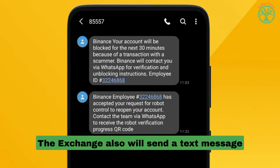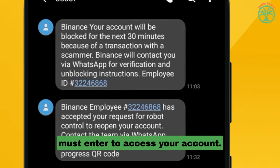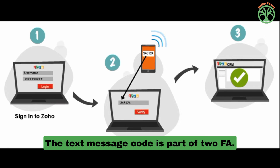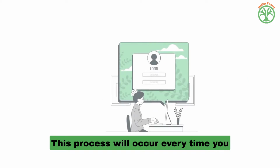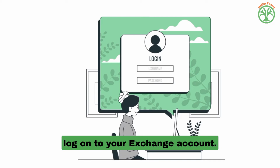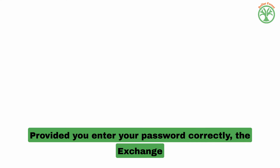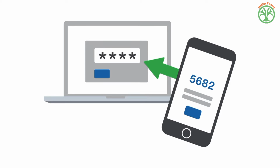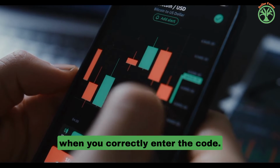The exchange also will send a text message to your mobile phone with a code you must enter to access your account. The text message code is part of 2FA. This process will occur every time you log on to your exchange account. Provided you enter your password correctly, the exchange will send a code to your phone. You'll be granted access to your account when you correctly enter the code.